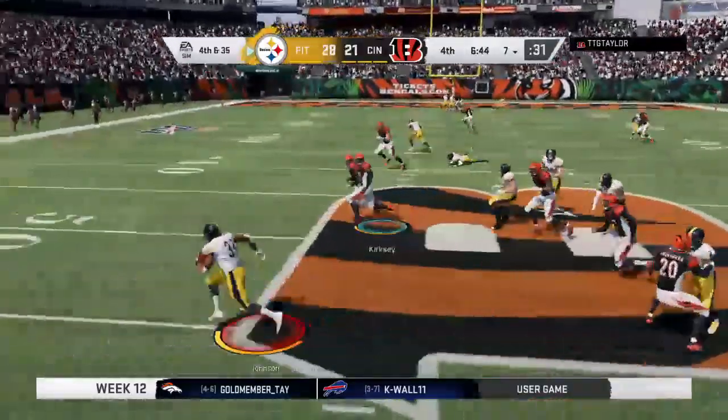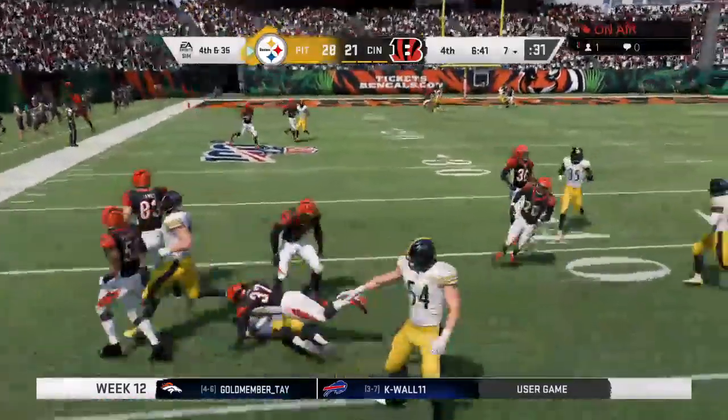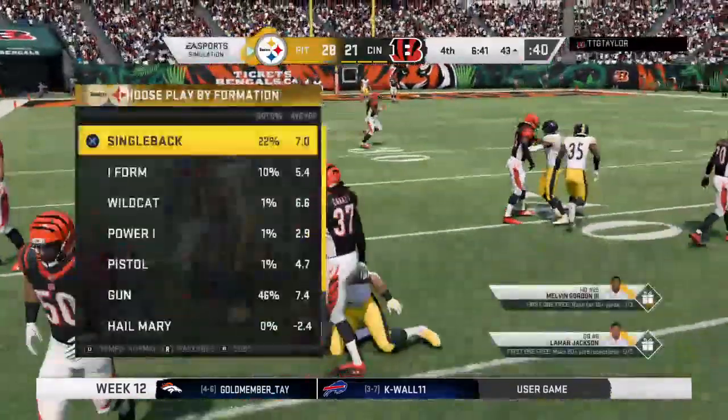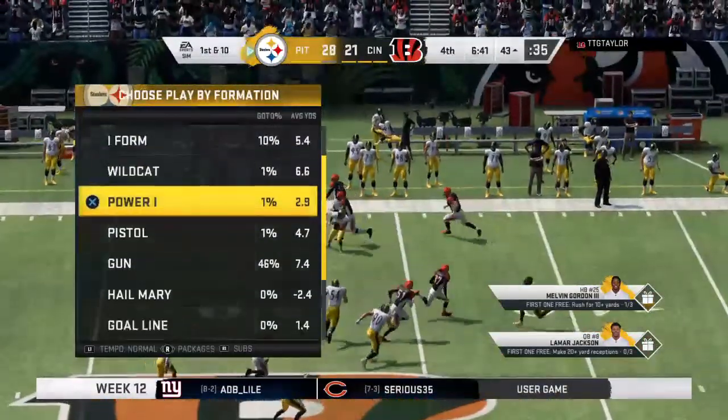That's taken at around the 40. A good return there, 17 yards. And the Steeler offense, they're set up nicely as they take over.